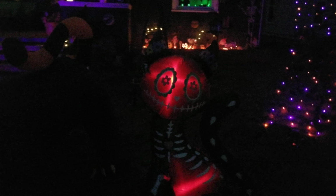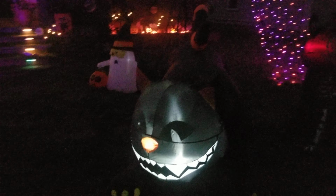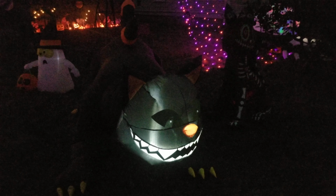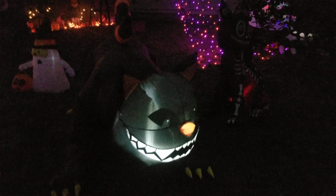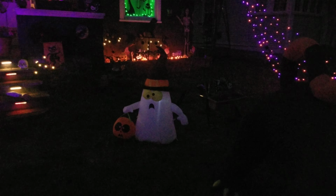This is my Day of the Dead kitty and my giant kitty whose head turns back and forth. I love him. He's so cool. I wish his eyes would still light up, but they stopped working, like, right about the time when I could have returned it. I bought it like a month before Halloween and then it didn't work. Or it worked for like 2 days. That's my little trick-or-treating ghost who I've had forever.